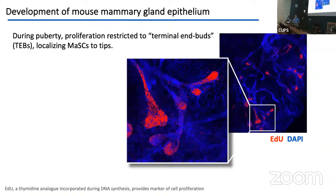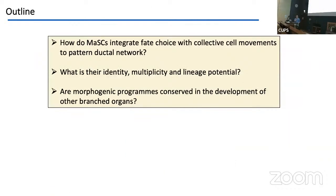So let's look at some clues here. During puberty, if we use a proliferation marker, a marker which marks proliferative cells, we can see that all proliferation is localized in these tips. It's only the tips that are growing, and when cells move out of the tips, they stop proliferating. So how do these stem cells integrate fate choice with all of these collective cell movements that pattern the ductal network? What is the identity, and what is the multiplicity of those cells? What is their lineage potential? And are these programs conserved in other developmental contexts?